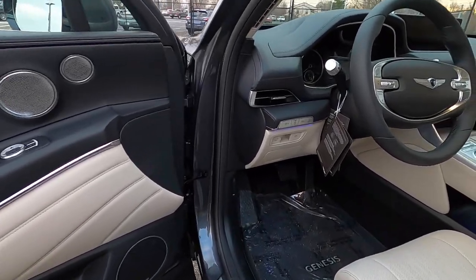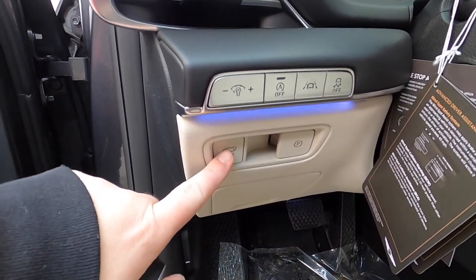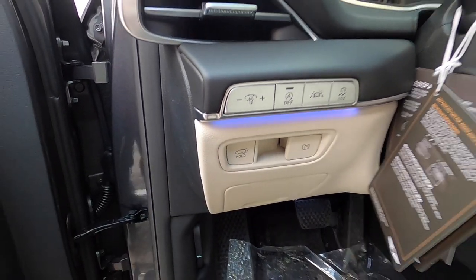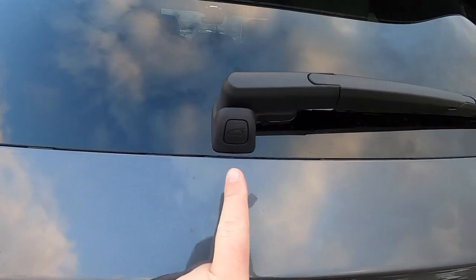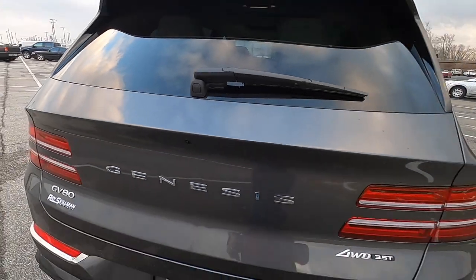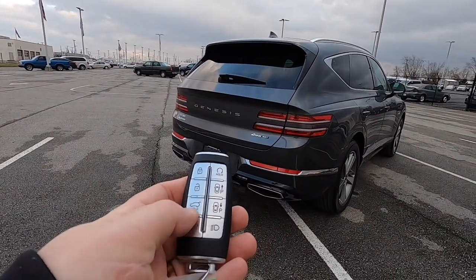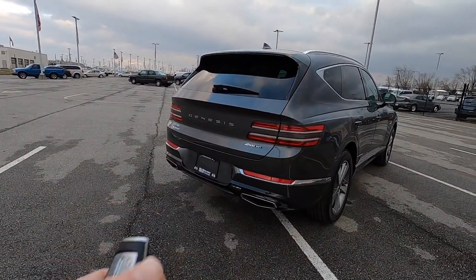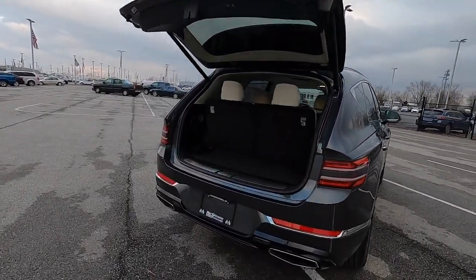All right, there are several ways to open the lift gate. First way, you could press this button here on the driver's side instrument panel. And just below the rear wiper mount, there's a little button with the lift gate release button here. You could press it. Or you can actually just press and hold the button on the key fob. As you can see, it's a power opening and power closing lift gate.